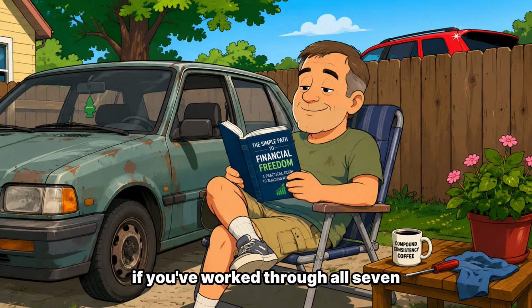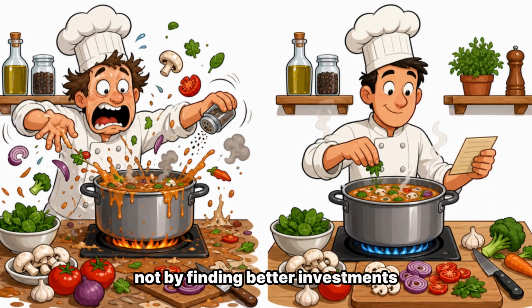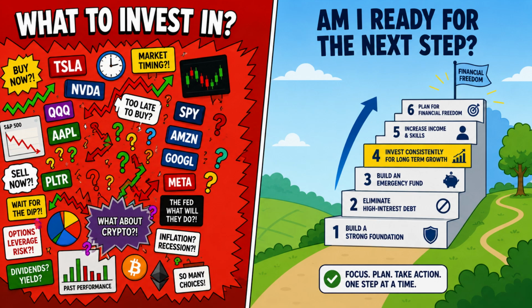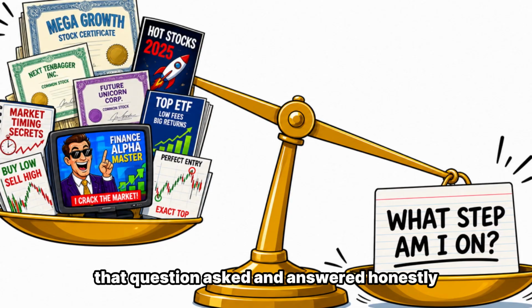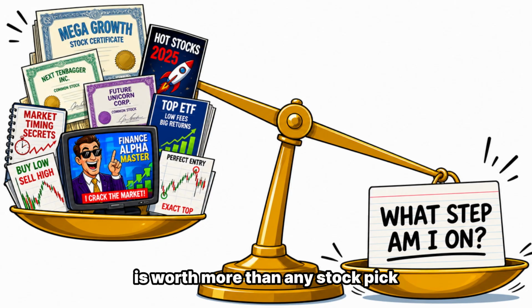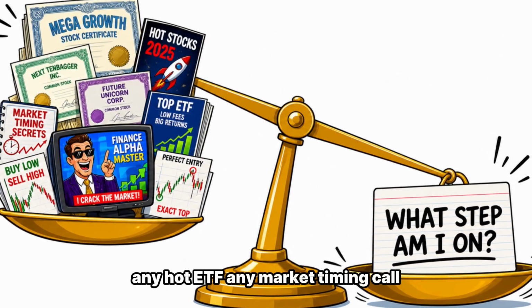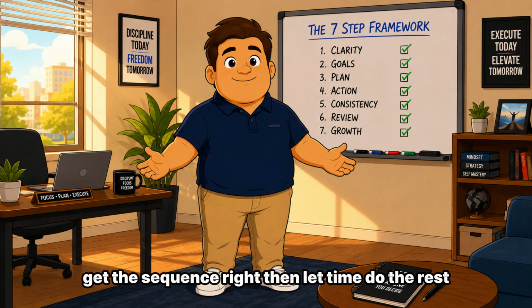If you've worked through all 7, you are building wealth the way the top earners actually do. Not by finding better investments, by using the system in the right order. The smartest investors don't ask, what should I invest in next? They ask, am I ready for the next step yet? That question, asked and answered honestly, is worth more than any stock pick, any hot ETF, any market timing call. You already know something is broken about the way most people approach money. Get the sequence right, then let time do the rest.